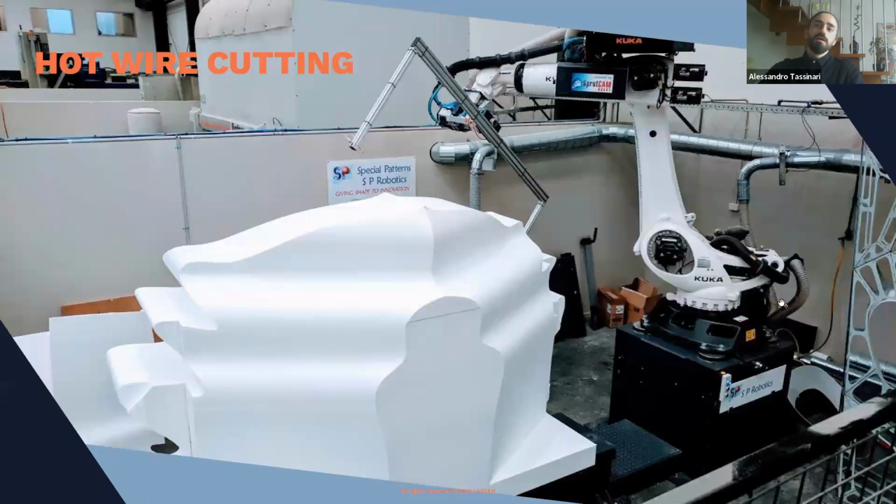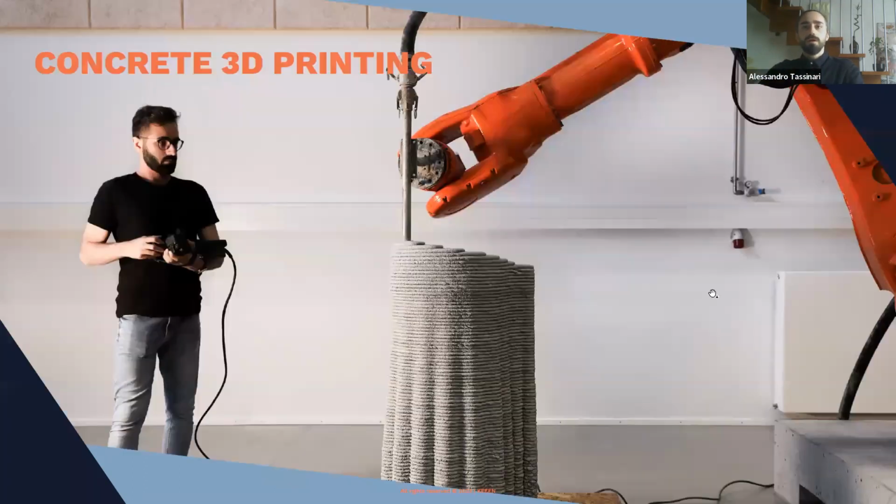But again, we can use robots also to fabricate components through hot wire cutting. So basically, if you have a volume of material, you have this kind of wire which is used to cut the material and basically to shape the material for the fabrication of the part.